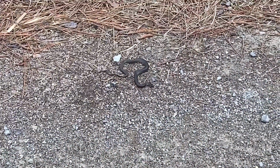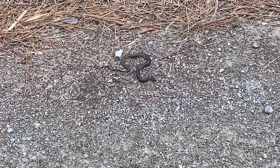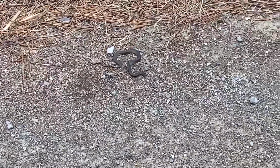Saw this little guy on the trail right here. Little baby, man. Like I said, guys, I've been trying to tell folks, snakes are already out. Like, he's a little fella. But the snakes are out, guys. I've been on y'all. Snakes are out.